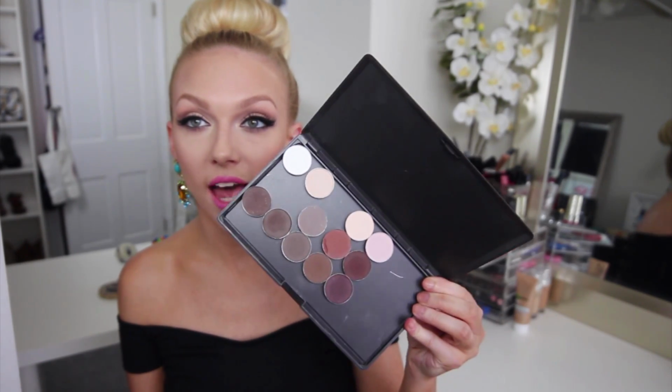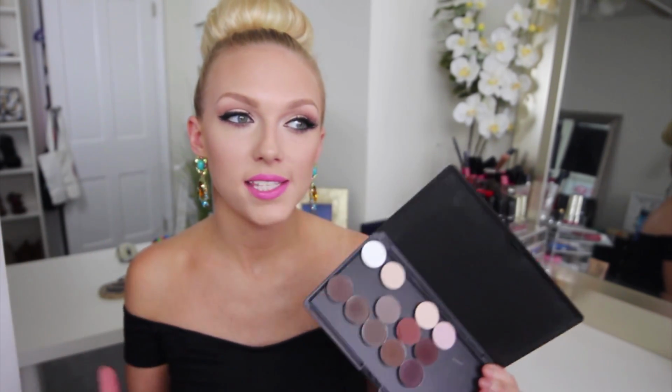Now some of you guys might disagree with me on this. I really don't get a lot of use out of those more really basic lid colors.